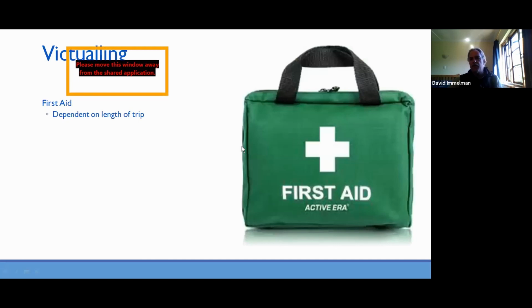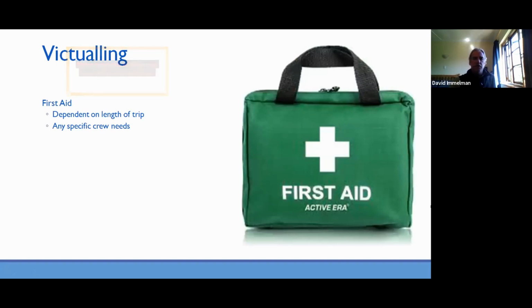First aid is obviously dependent on the trip. Completely dependent on the trip. However, do you have any specific crew needs? Is somebody on some sort of heart pills? Is there somebody on board that is diabetic? Do you need to carry additional insulin? Make sure you know what your crew is before you put a first aid kit together.